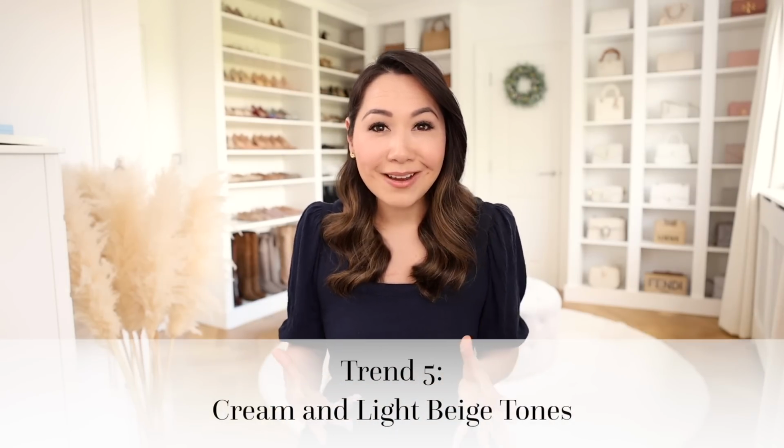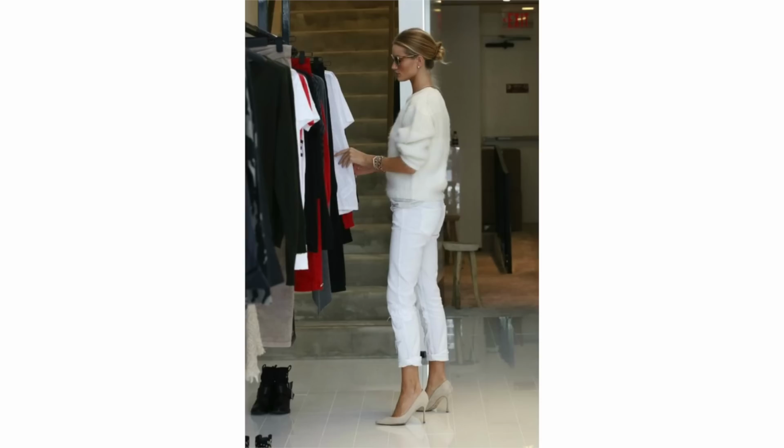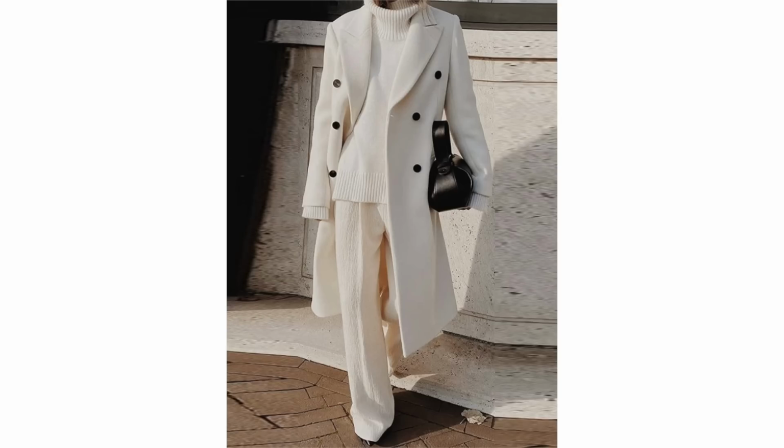The next trend is cream and light beige tones, and this really ties in with that whole theme of timeless classic dressing. And for me, there is no easier way to create a very luxurious looking and feeling outfit than to dress tonally, and light colors is a fantastic way of doing that. And unfortunately, there are a ton of beautiful options included in the end sale this year.